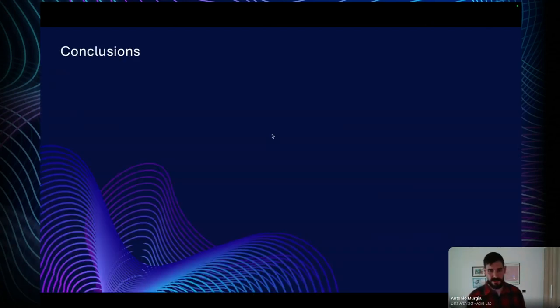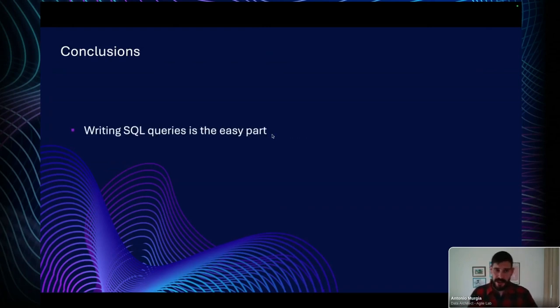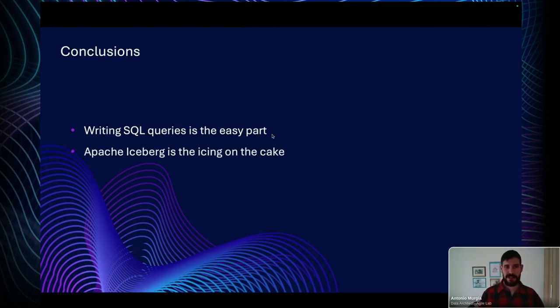So let's jump to conclusions. Writing SQL queries is the easy part. Understanding the physical plan and guiding query engines is a different beast to tame. Secondly, Apache Iceberg is just the icing on the cake. You need to nail the basics, which are Parquet and distributed query engines, to get the most out of it.